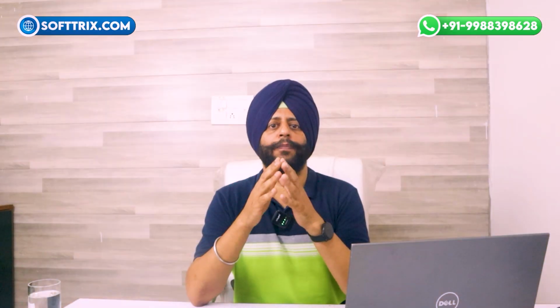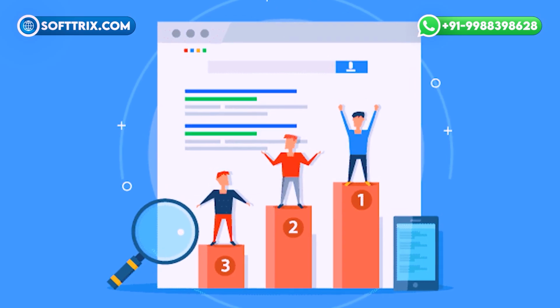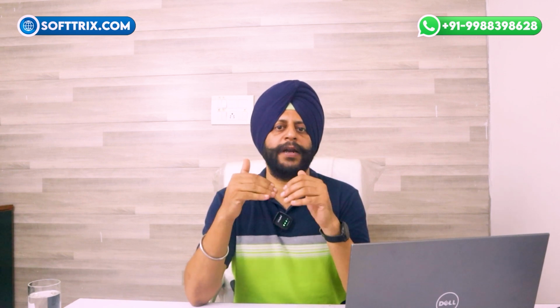SEO also helps to build credibility and trust, as higher ranking websites are often perceived as more reliable. Additionally, local SEO can target specific geographic areas, bringing in clients who are looking for nearby services, ultimately driving business growth and success in a competitive market.